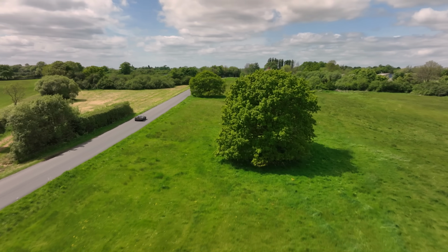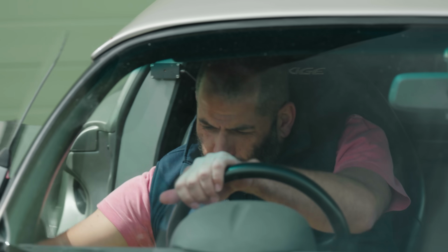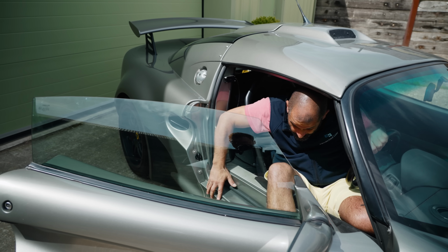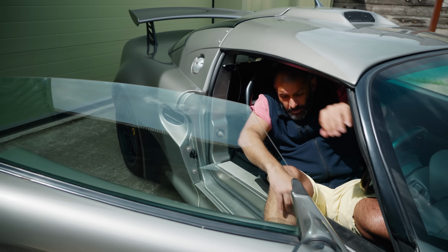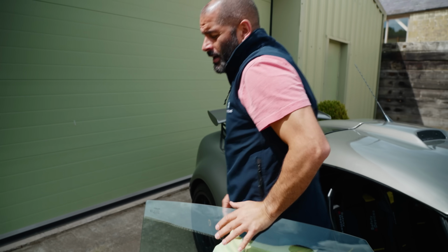Steering wheel, look at it, just perfection. What a thing. Do you know what, there's a place for someone to make a car of this type. Twenty years ago, I used to hop in and out of this like it was my daily driver, because it was. But now, it's for the younger man.